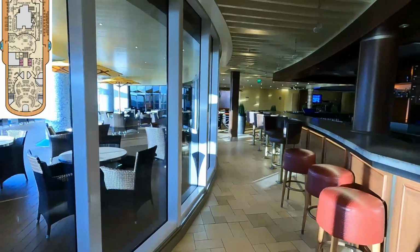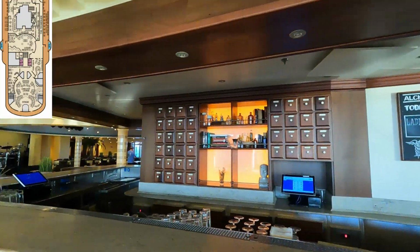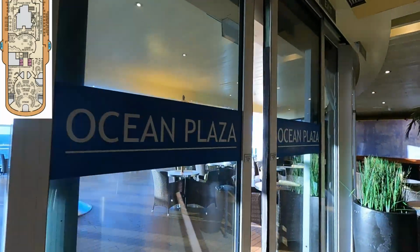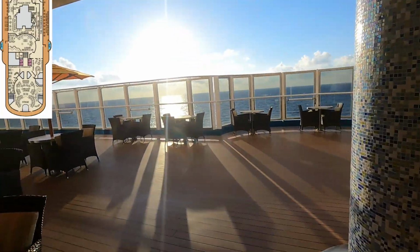We are back at the Alchemy Bar by Ocean Plaza, and this is the other entrance to the Red Frog pub. So where the shuffleboard area was, that's where this is. So we'll go ahead and make our way outside to the promenade. Now, again, this is on deck 5.